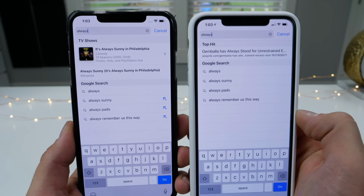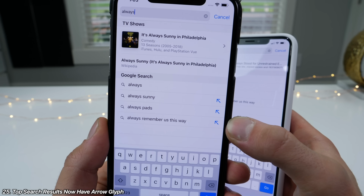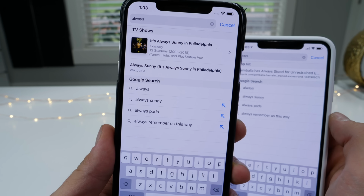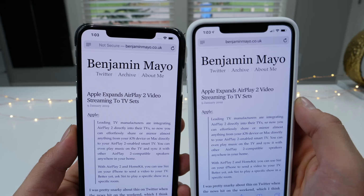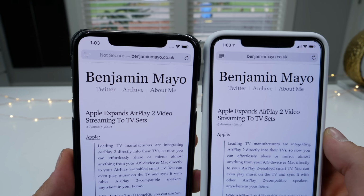And check this out. So now when searching in Safari, your search results will have this little icon right next to them indicating it's ready to search. Previously that was not available. As you can see, it's a blank here, so a nice little glyph change. Also, Safari does now loudly proclaim on the top if you're not using a secure site. So same website on iOS 12.2 on the left, it'll say not secure up there in the search bar.